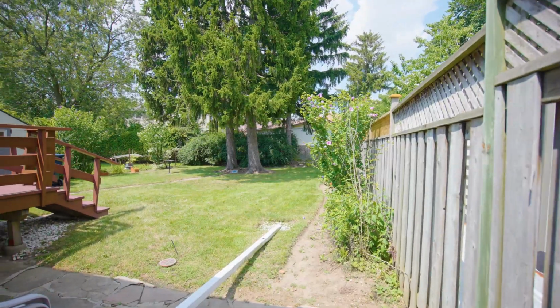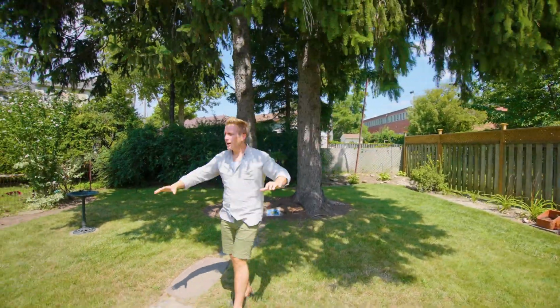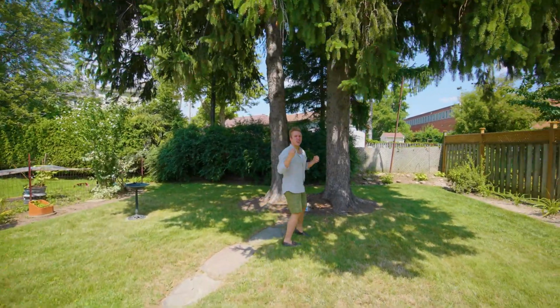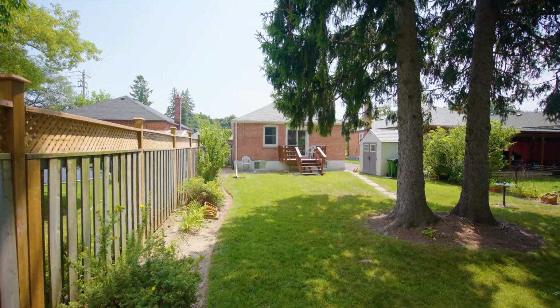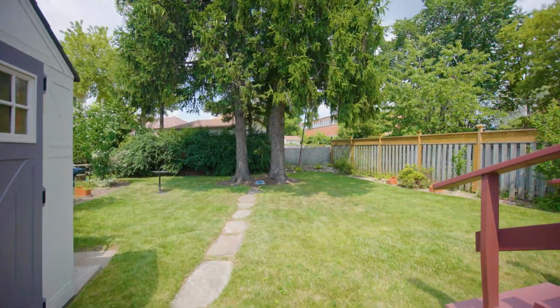Look at these mature trees pushed right to the back of the property. It is a hot summer day. We're out here in the sunshine in this part of the yard, but over here, we're in the solace of that shade. This fully fenced yard, gonna be great for pets, kids, and all that stuff. Look at all these areas for plantings.